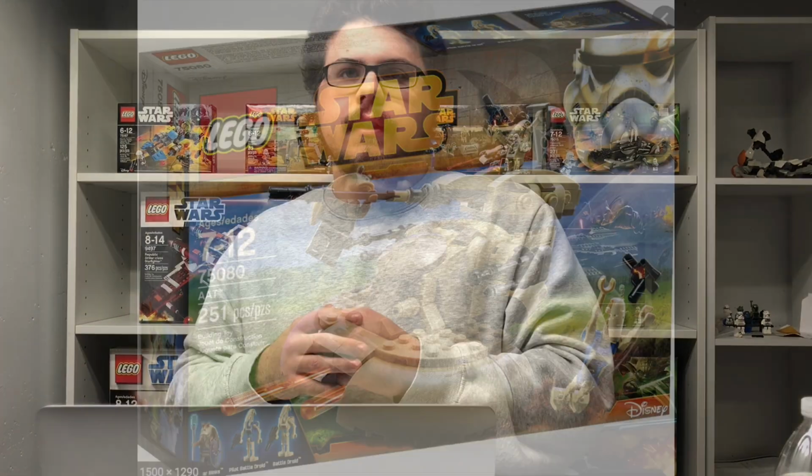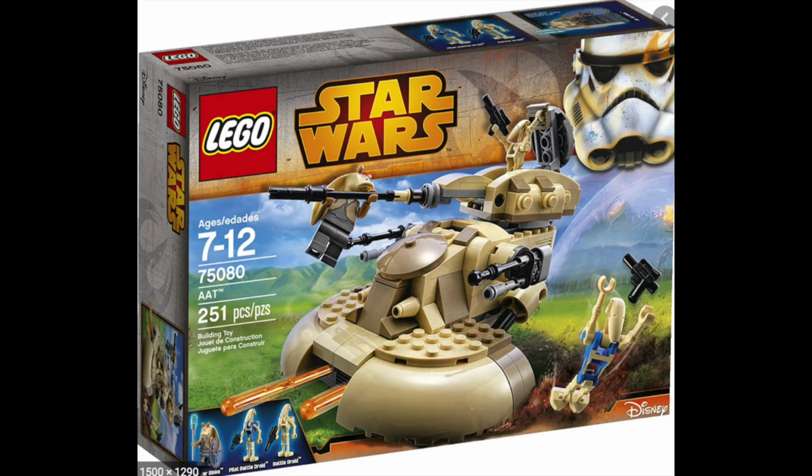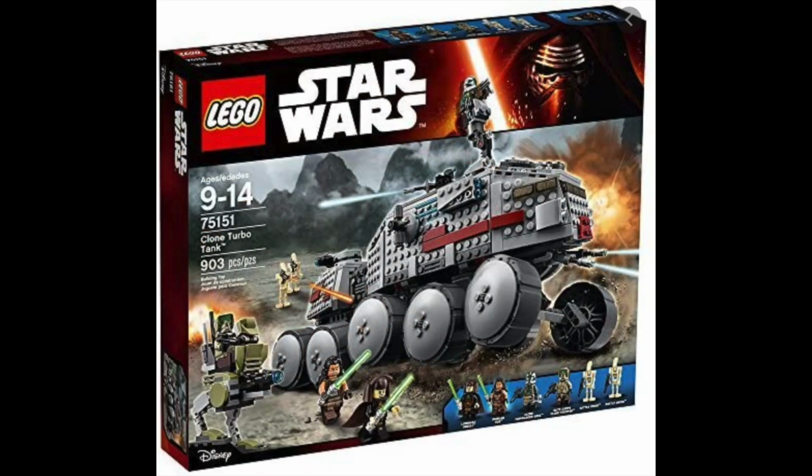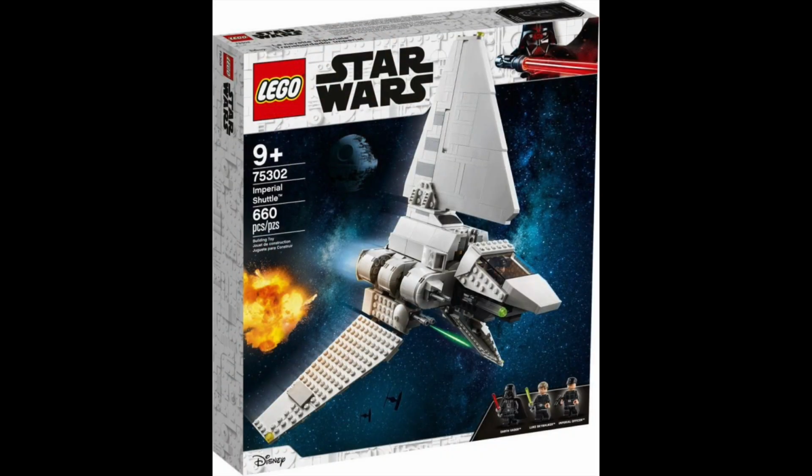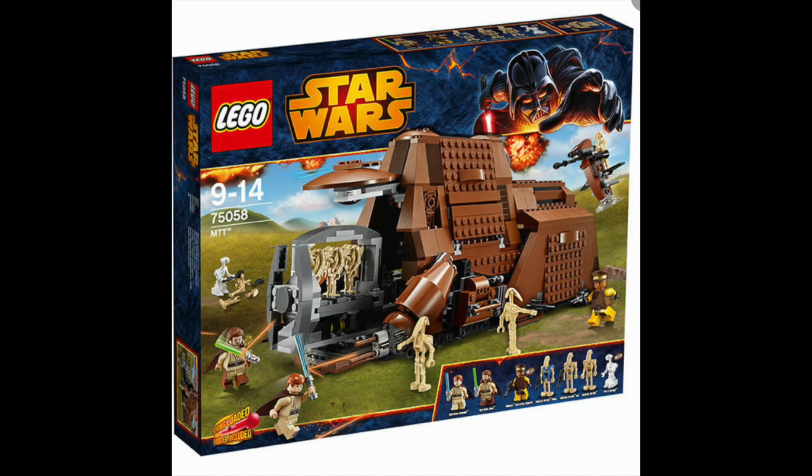And we've been seeing this decline since about 2014. Ever since the AAT from Episode 1, we got the Turbo Tank from 2016, we've even got all the newer sets now. Of course, we've got the whole wave that's been downsized. We've got the new Slave 1 coming out that's going to be downsized. We've got the Imperial Shuttle that came out that's going to be downsized. We've got the TIE Fighter, the X-Wing, and even the MTT from 2014.